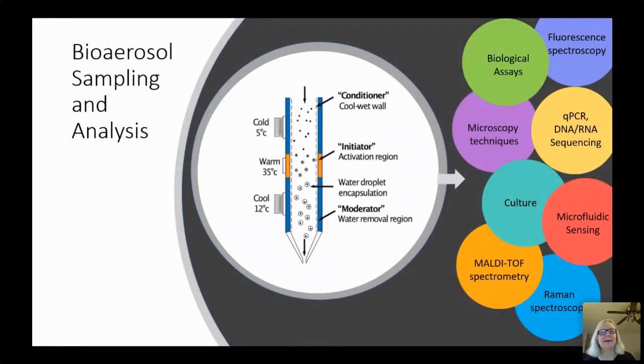So with bioaerosol sampling and analysis, we can collect samples very gently. It maintains viability, maintains the genomic integrity, and that allows for a wide array of analytical techniques. Many of these are being used for various applications. Culturing, microscopy techniques, and the classic genomic sequencing or qPCR are the most commonly used for bioaerosols. But we're also working with some people to take our samples to do MALDI-TOF spectrometry or Raman spectrometry to analyze these particles. So the collection doesn't really care what the analysis is. It's just providing a higher quality sample.